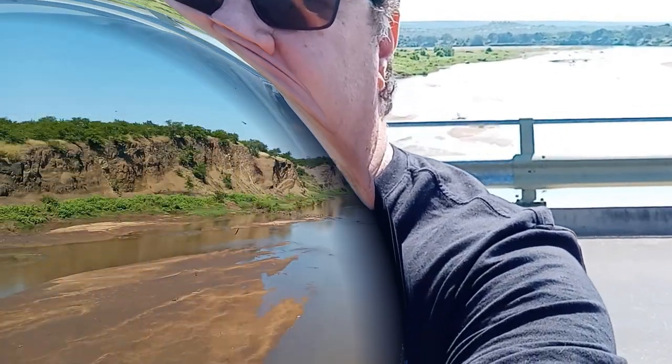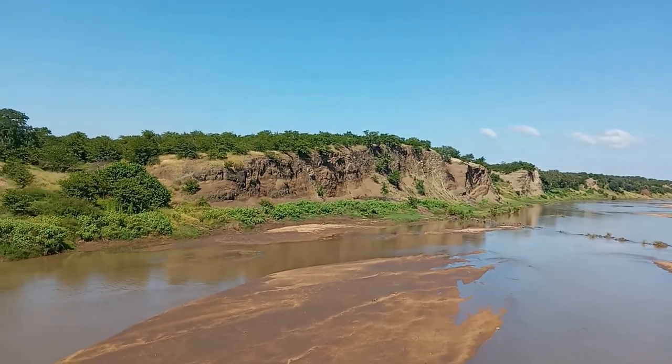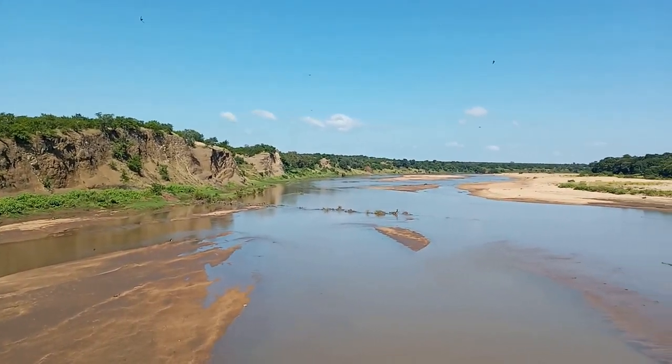Okay, so this is the Letaba River behind me. It's quite an impressive river, actually, on this side. And in 2000, when there was a flood here, the flood line is about 400 meters up the road. So it must have been pretty high. This is just the other side of the river behind us. So yeah, it's pretty impressive. There's a lot of birds flying around. You can see them. It's lovely to see some water in the river as well.